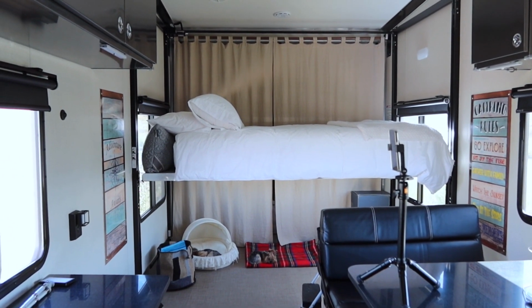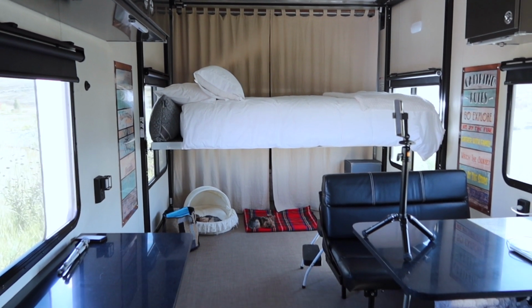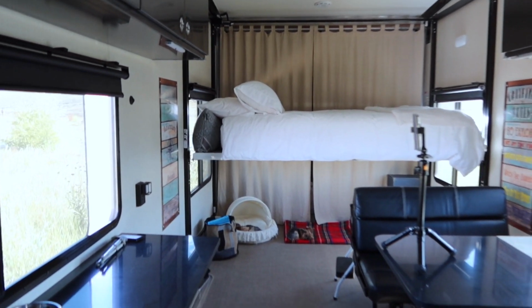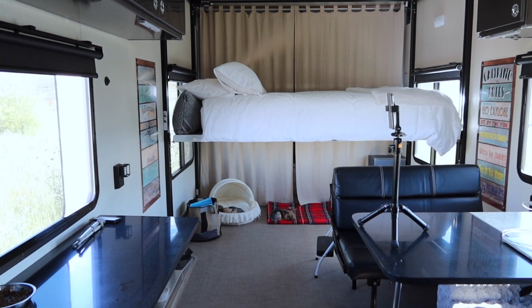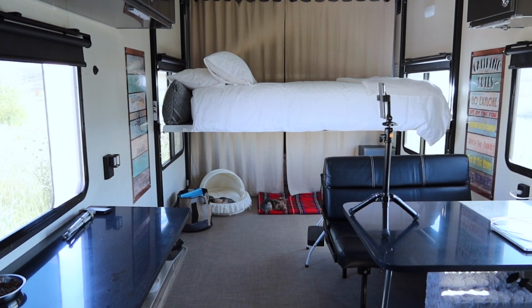So we've really liked it just because it's open concept, and because we're basically living in this right now full time, we wanted to have a little bit more space. It's definitely cozy. Jeff and I are definitely on top of each other, but we're actually doing really well living in it. I have been feeling really good in this trailer, and I'm so happy about that.